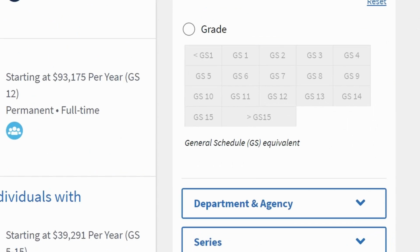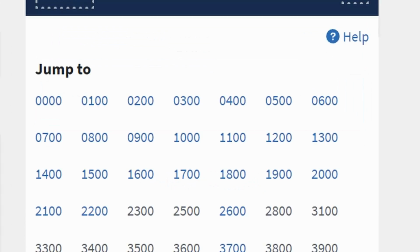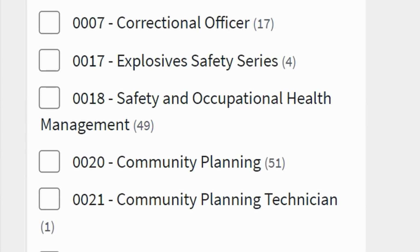Okay, the next thing that you should do is scroll down beneath the salary scale and filter by job series. I've talked to so many people in the past who completely ignore this function. Instead, they just type in what they're looking for. So if they're looking to be an administrative assistant, they'll just type in administrative assistant and click search. And that's not as effective as targeting a job series and searching by that job series. So I would highly encourage you to do it.